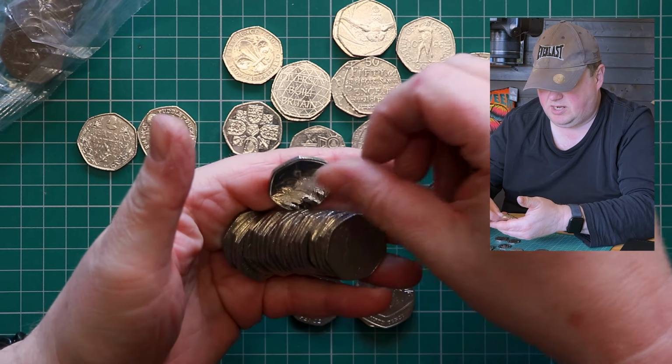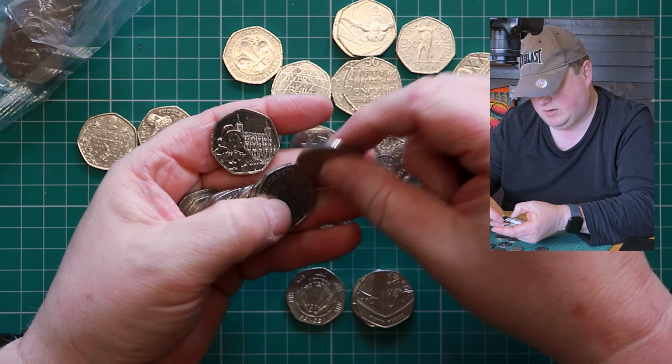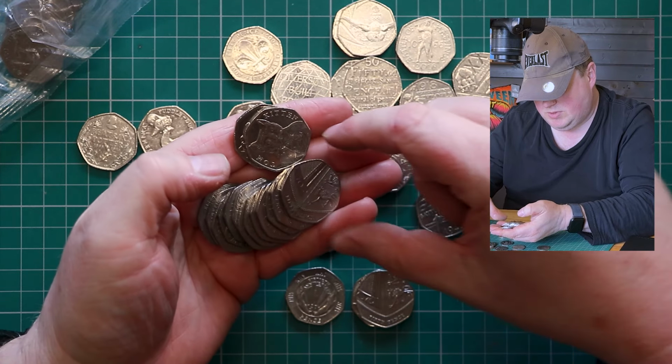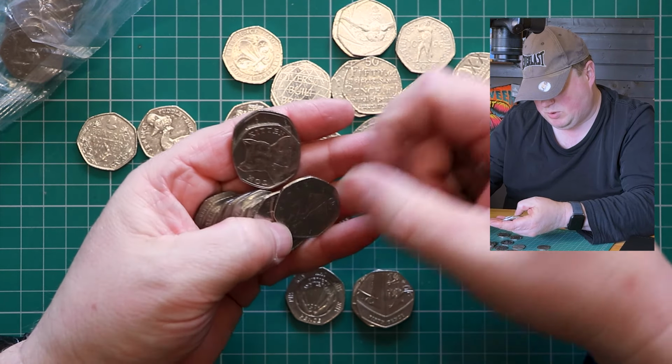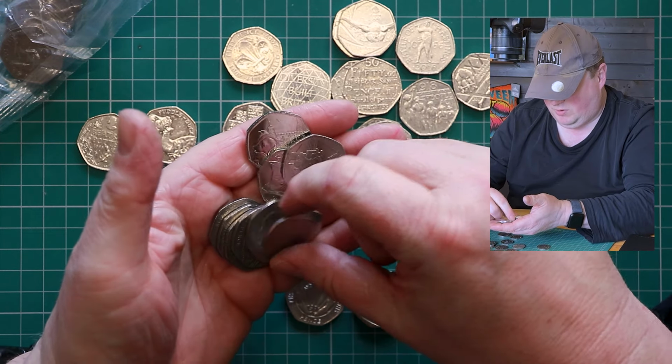Oh, Paddington at last. What else we got in this bag? Probably not much. Oh! Yep, we got a little bit more. Anything else? Yes, more.